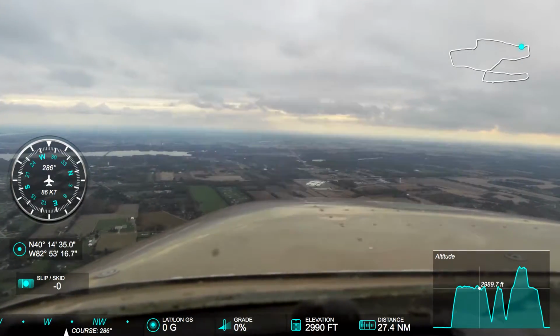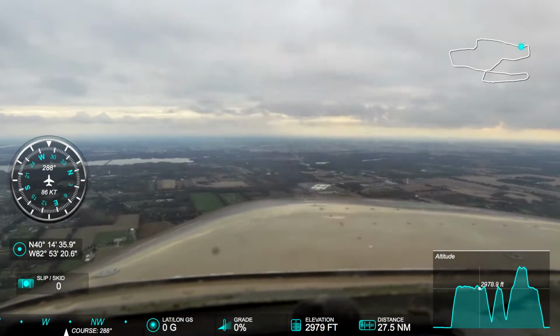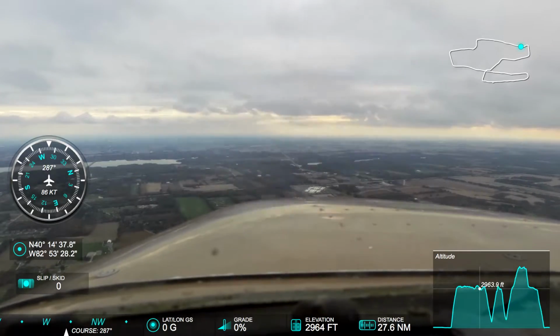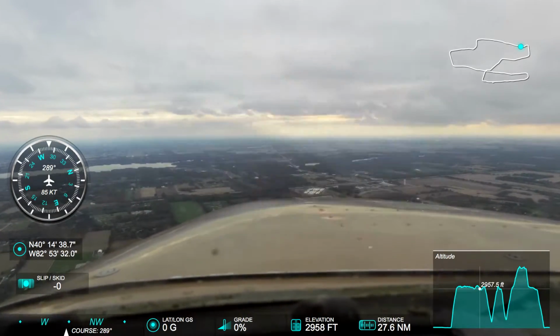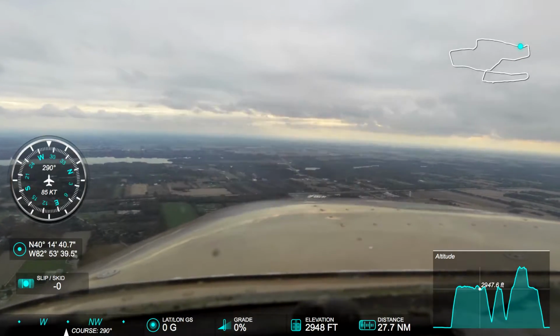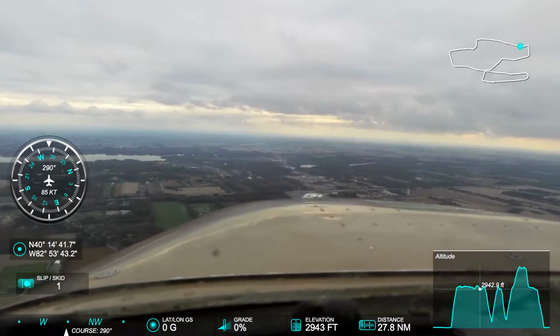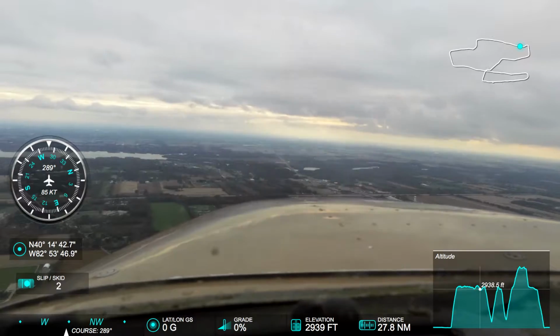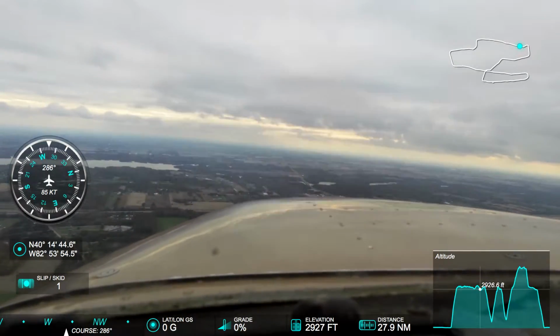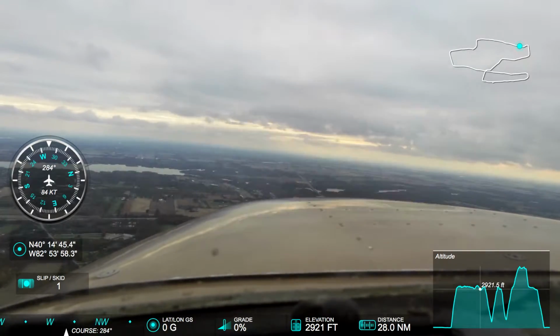So I like to get my flaps in when I'm either one dot above the glide path or a mile from the final approach fix, whichever one's first. Let's try and stay at 3,000 feet until we've picked up the glide path.